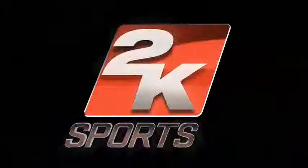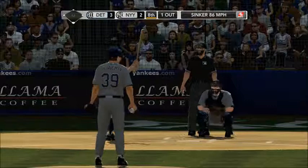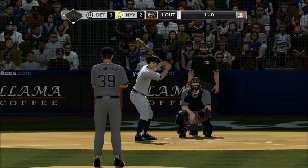One out, nobody on. And the first pitch. First pitch, a sinker away, 1-0. Well, I think from the pitcher's perspective, keep the ball down, keep it in the ballpark, and keep it out of the gap. Force them to hit singles and lump hits together.